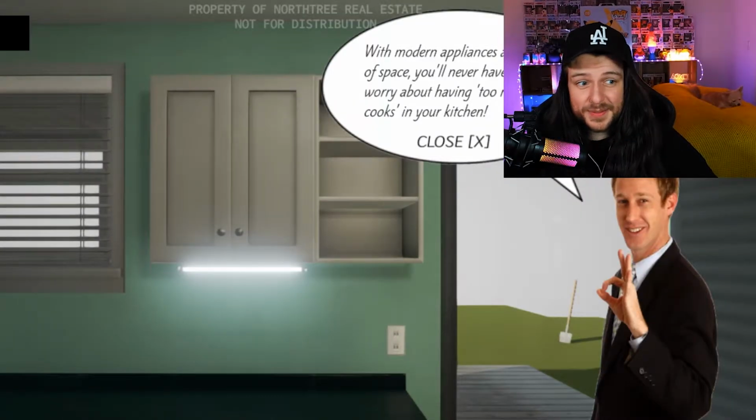With modern appliances and tons of space, you'll never have to worry about having too many cooks in your kitchen.